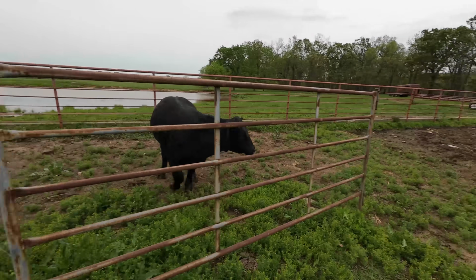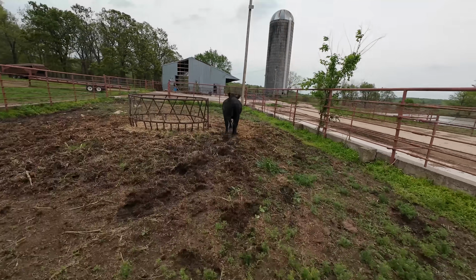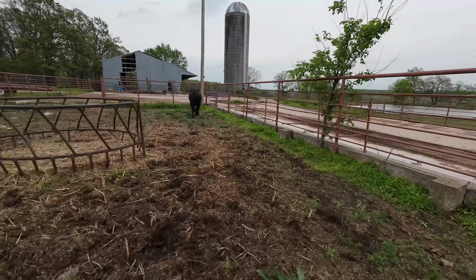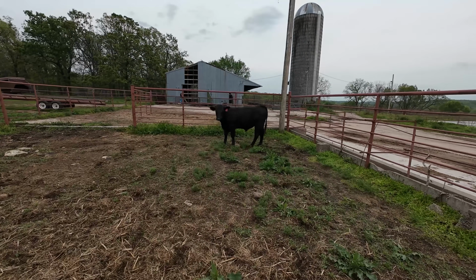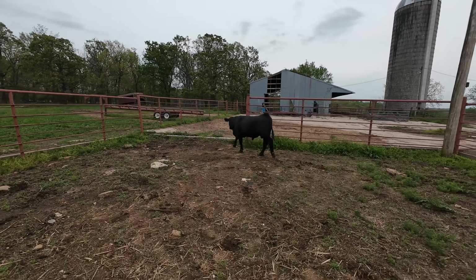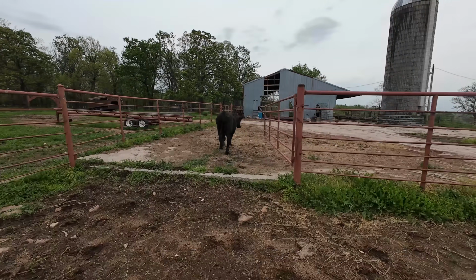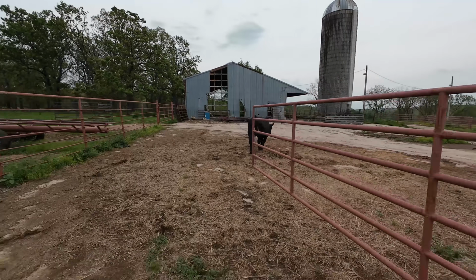I definitely don't want to put him in with the other bulls yet, because he's young. The other bulls have got 500 to 700 pounds on him, and I just don't want him getting fighting and him get hurt before he even gets a chance to breed the heifers. So hopefully the bulls can get used to each other across the fence before I put them together, and hopefully that'll cut down on the fighting.